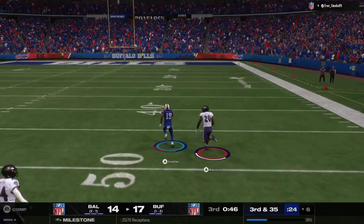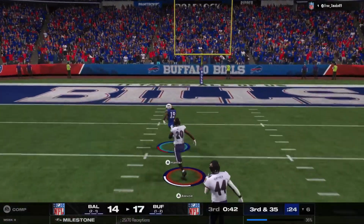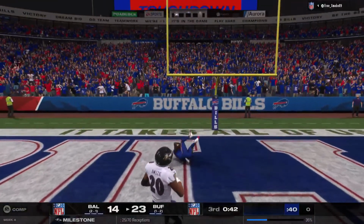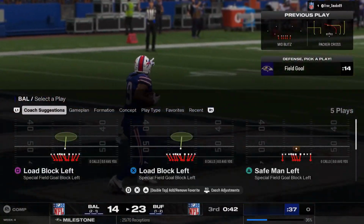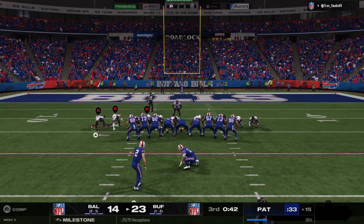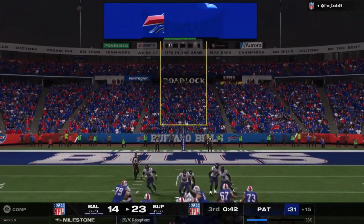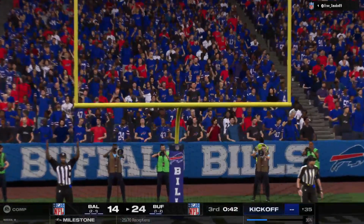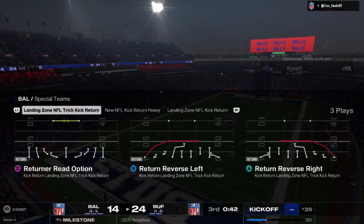This pass caught by Hamler. Loose inside the 30. Inside the 10. And all the way home for a Bills touchdown. K.J. Hamler, 94 yards. And the Bills will add on to their lead here in the final minute of the 3rd. Extra point by Bass, up and good. And his guys will take a 10-point lead.